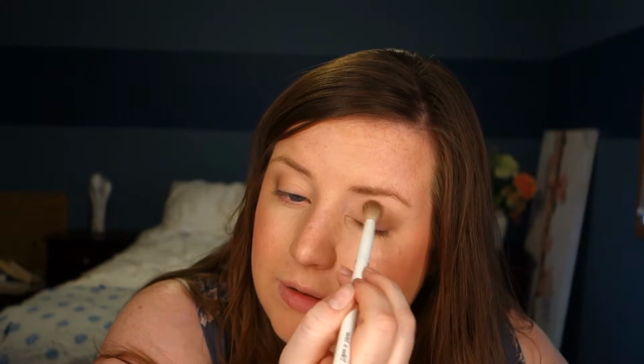Okay. And I just grab like a dot of that. And I start in that outer corner and blend out. Blend in from the outer corner. So again, it just deepens up that outer shade, but I'm not doing anything fancy. I don't like fancy on the eyes. Well, not today.